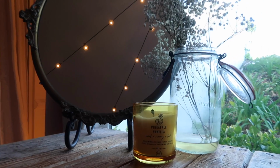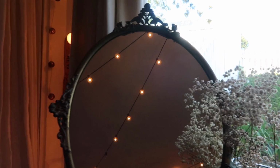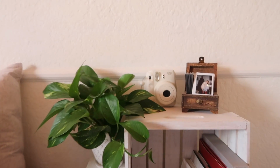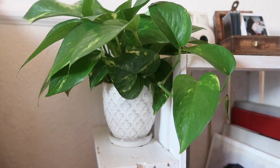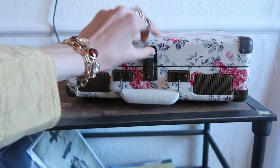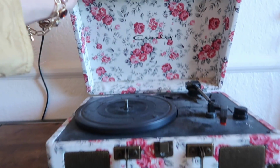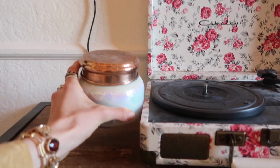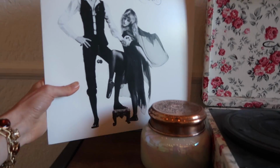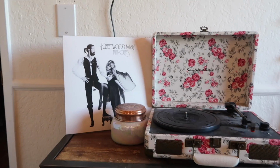But it's the rule of 3, and basically what that is, when you're clustering items or putting items on a shelf or a space, just basically putting them in 3s. And the way that I do this is usually different size things and different types of things. So examples would be books, candle, and record player. I don't know. Basically what it is, just taking 3 items and clustering them together, all of different heights and sizes.